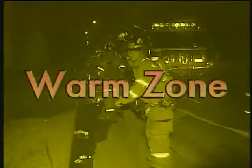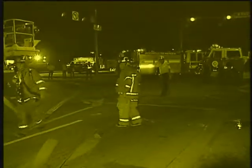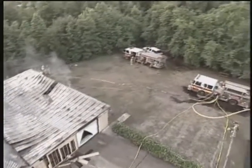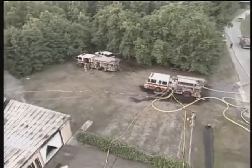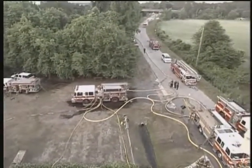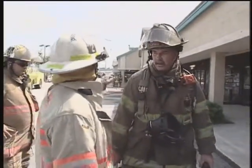The warm zone is the area where the command center is located. Only authorized individuals are working, and it extends to the point where public access is restricted and redirected. The safe area is designated the cold zone. The scope of the emergency may be such that multiple jurisdictions are involved, such as both state and local police, several rescue squads, or several fire departments. As a rule, the senior fire officer is in charge.